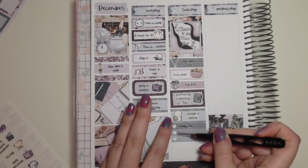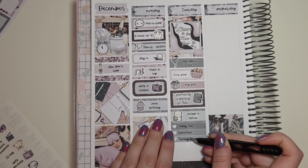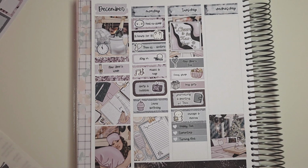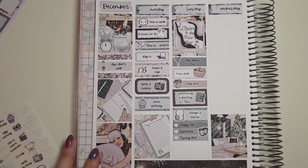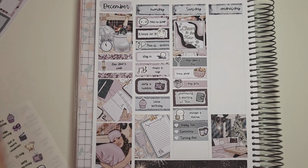We watched Happy Feet. We watched Elemental, which is one of my favourite films. I've seen that before, and I've seen Happy Feet. And then we watched Turning Red, which is a film I've actually not seen before. So that was super fun. And I'm just marking that with popcorn from Plannerface. The food sticker is from the Coffee Monsters Co.